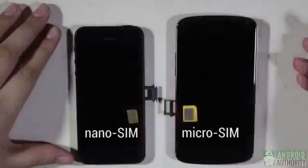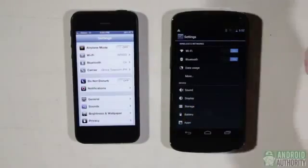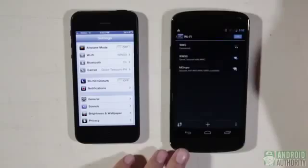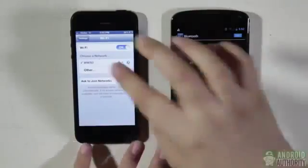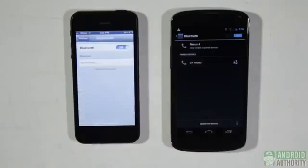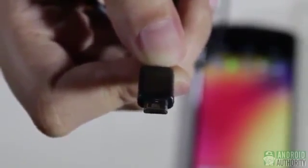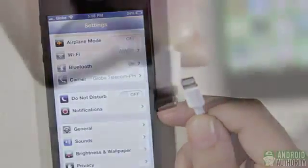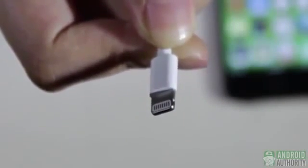For connectivity, the Nexus 4 requires a micro SIM, while the iPhone 5 requires a smaller nano SIM. Both phones are capable of both 3G and Wi-Fi connections, but the iPhone 5 can also connect to 4G. Both are equipped with Bluetooth, but in our experience, Bluetooth on the iPhone 5 is somewhat very picky when pairing with other devices. The Nexus 4 also supports NFC and uses a standards-compliant micro USB port. The iPhone 5 doesn't have NFC and uses a proprietary non-standards-compliant USB port that Apple calls the Lightning port.